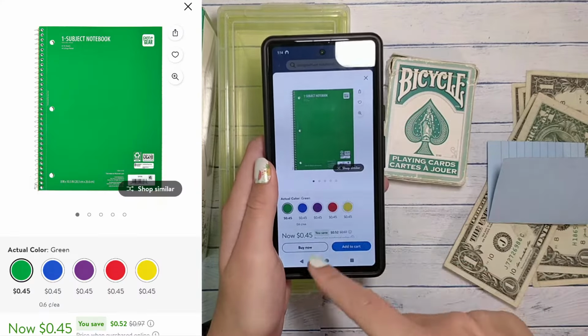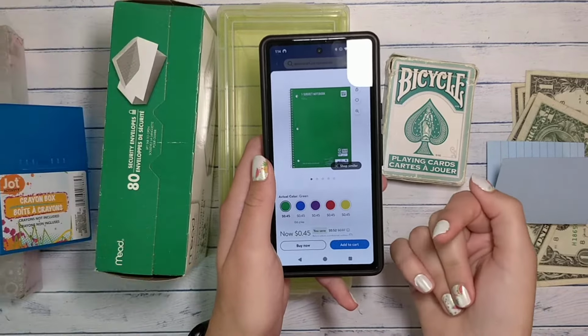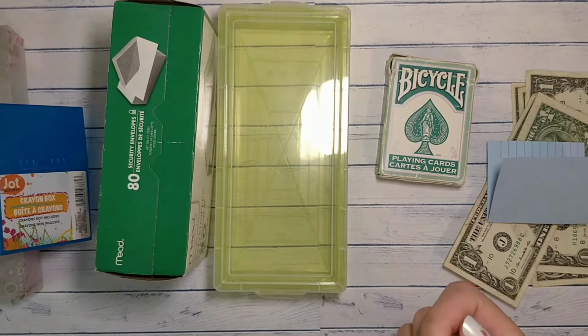If you like the spiral bound versus the composition book, they do have this one for even cheaper for 45 cents. So I think that's a good option.